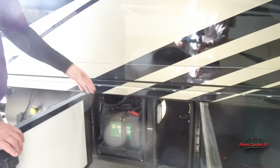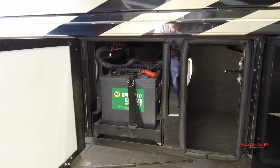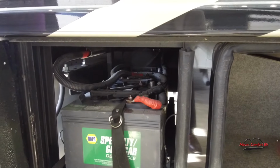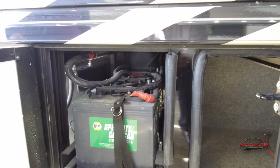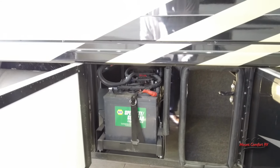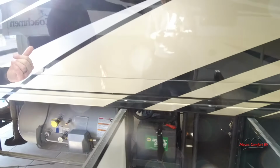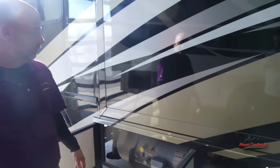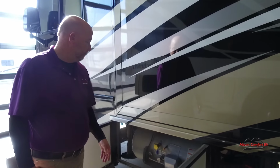Now, on this tray right here, there are 4 house batteries. That's a pull-out tray that makes them easy to service. There's actually a total of 6 house batteries on this coach. The other 2 are up under the hood. Have to take my word for it. You can't really see them the way we're arranged in here right now, but they're there. There's also 1 chassis battery, so a grand total of 7 batteries on this motorhome.